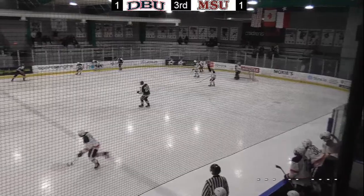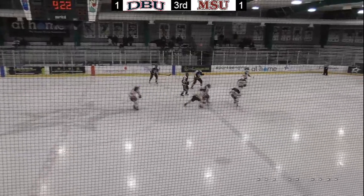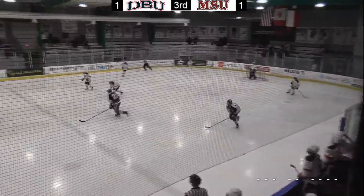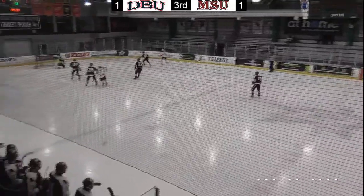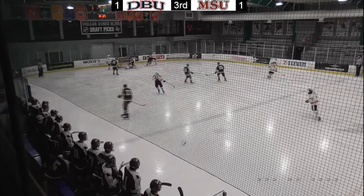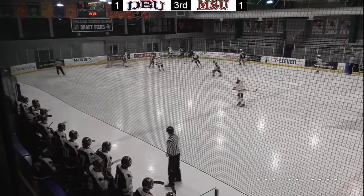Loose puck goes wide. DBU now with it as they get the puck into the neutral zone, unable to maintain possession of it. Missouri State with it now. Picked up by DBU. DBU now skating through the neutral zone with speed, gains the offensive zone, gets a shot towards the net, goes just high and above. And sent in towards the net, played by the defense, poked away by DBU, centering opportunity, poked away by the defense there, sent in to the half wall.